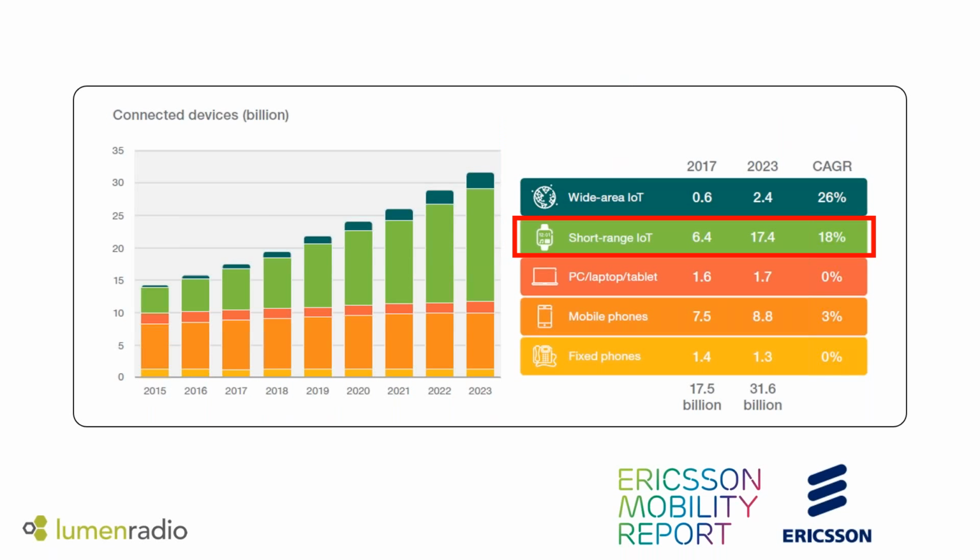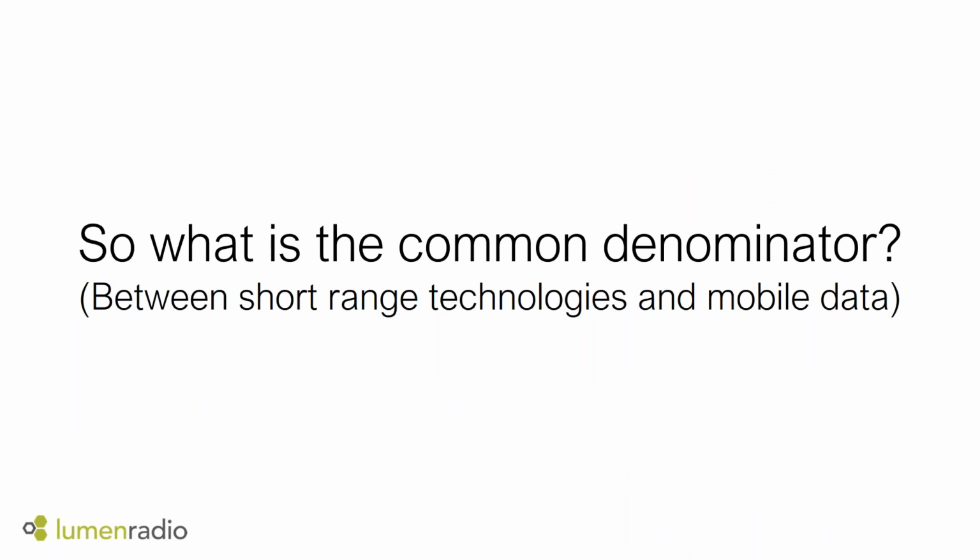Because what Ericsson is also saying here is that, going forward in the future, short-range connectivity will be the dominator. And what is short-range connectivity? Well, for instance, Wi-Fi and what we do, connecting all these devices in HVAC and lighting. That is short-range connectivity. And these devices are working on the license-free frequency bands, which everyone is allowed to use. Even microwave ovens use these frequencies, which is not that well known actually. But what is the common denominator between these license-free frequencies and mobile data, which is using frequencies that are only allowed for mobile phone connectivity?